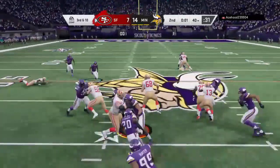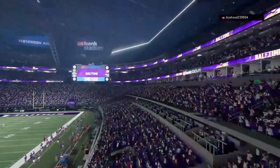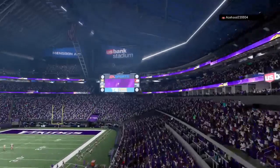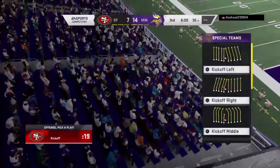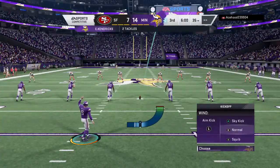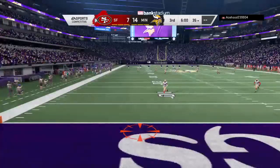Running out of the gun here, Breida. And he gets this only to the 41, not near enough for the first. So we've hit intermission. It's halftime. This is the NFL, and it's a presentation of EA Sports. Both teams appear ready for the fight ahead, and we resume action here in quarter number 3.